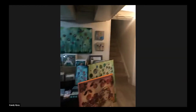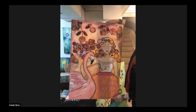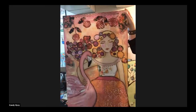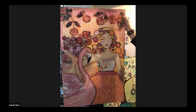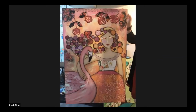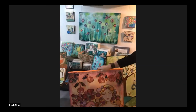This piece was brand new, and I really like it, but I just sold it last week. Yay me. But I wanted to show it because I will offer prints of this piece. It was really nice that someone found me on Facebook last week and actually purchased this. She will be picking it up after this is all over with.